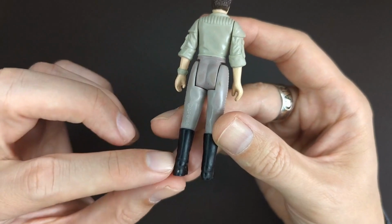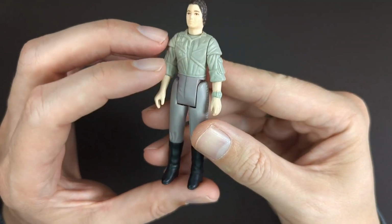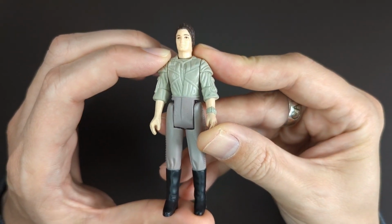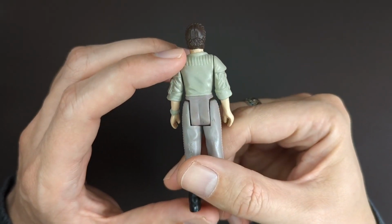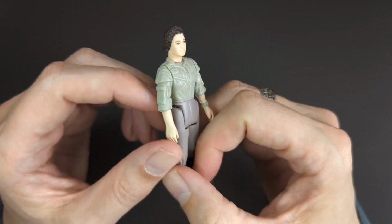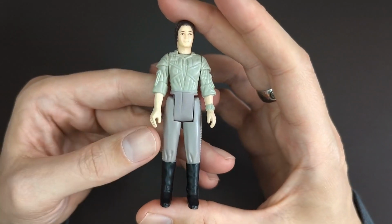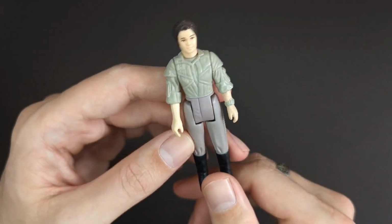Not many paint chips, and not much dirt. Maybe the kid who owned her didn't play with this figure that much. Perhaps a bit like me, playing more with Han Solo and Luke. Yeah. But everything seems to be in order.